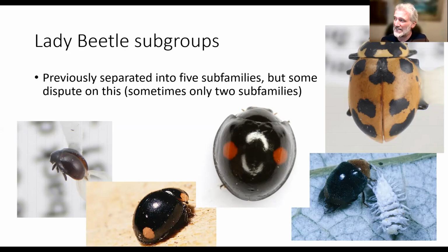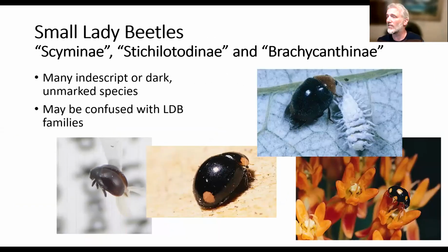Looking at these 5 subfamilies, we have our small lady beetles, and I'm basically tossing 3 subfamilies into this. These are a group of 3 different subfamilies of generally small lady beetles. Many of them are nondescript. Some of them are a little bit fuzzy, almost with a bit of peach fuzz. If you look at the mealybug destroyer up here, you can see that bit of peach fuzz covering the body. But many of them are quite small, shiny little beetles. Some of them also have little markings on them.